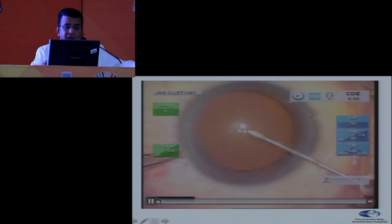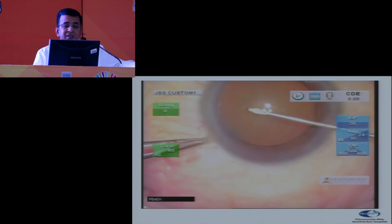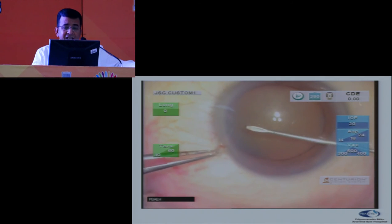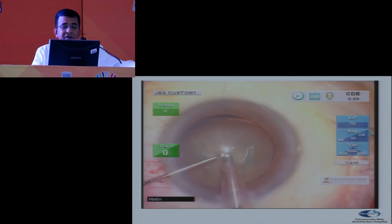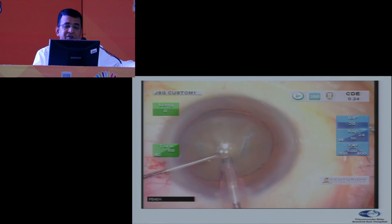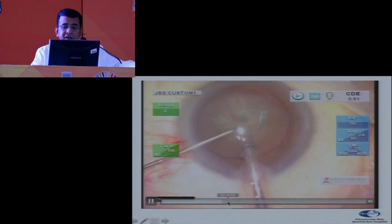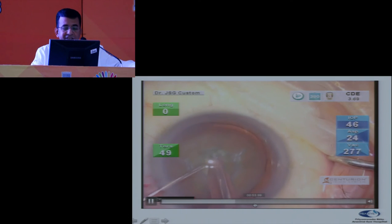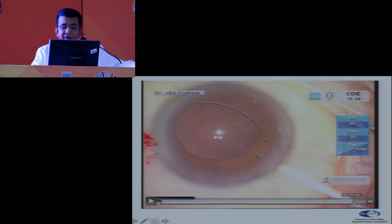My next case is a case of gross zonular laxity, diffuse. I heard on the table that in between, while waiting for the surgery, the patient had a fall, like some 3 weeks back, and there was a difficulty in performing the rhexis because the zonules were weak. I thought I will carry out the procedure at 20 millimeters of mercury, but when I started doing the procedure, I found that the nucleus is popping up from its position because there is no zonular support. So I just changed my settings again to 46, and I can carry out the procedure, and in the end we just put in a CTR and we could put in a lens.